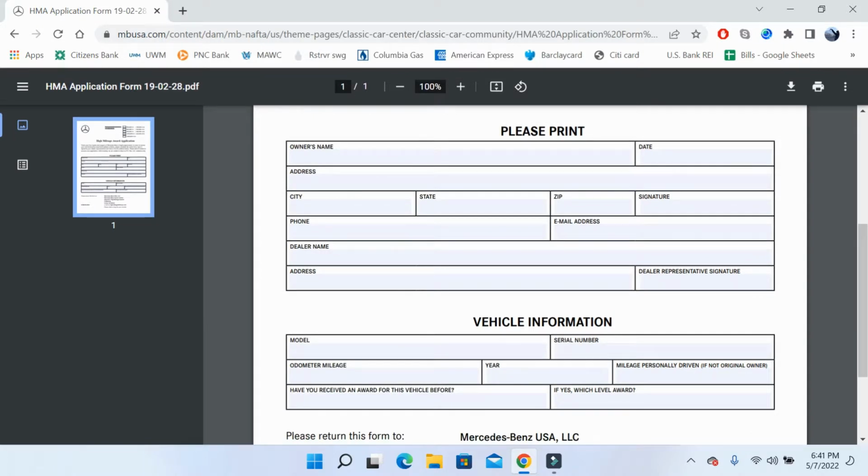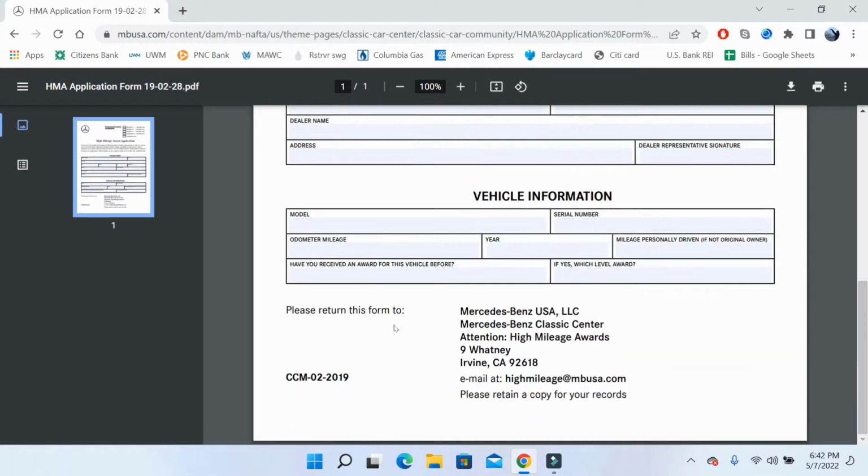So then you take it to the dealer, and he will sign here. He will look at your car. He'll confirm your model, your VIN number, your odometer mileage and everything. And then you mail it to this address right here. Print this out, take it to your dealer. He signs it, mail it to this address. And then 6 to 8 weeks later, you'll get something pretty cool in the mail. All for free.